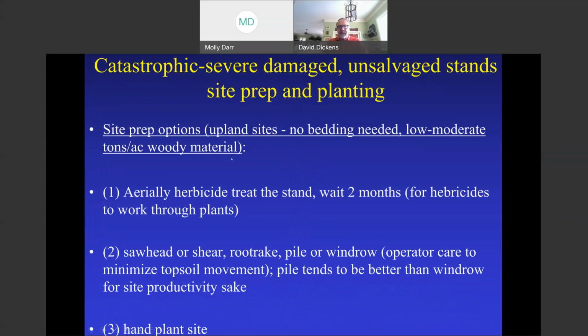All right, site prep, this is part 3, and then we'll finish with a little quick coastal ecology talk. Site prep options, this is probably the least expensive. Well, actually, there's one that's even less expensive than this. To aerially herbicide treat the stand, and then wait 2 months for the herbicides to work through the plants. And then saw head or shear, root rake, pile, or windrow. We don't like to do these things, but when you have 40 to 140 tons of wood on the ground in all different directions, if you want to make the site truly plantable, then you need to do this. Piles do tend to be better than windrows from a site productivity standpoint, and then in many cases the site will be hand planted.